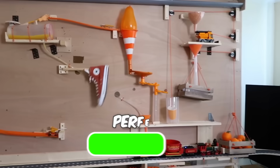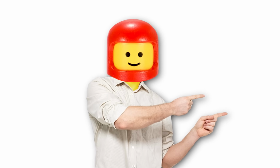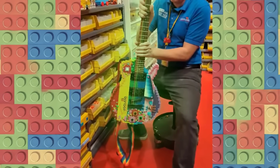Literally everything had to be perfect. So it's no wonder it took 34 tries. You might be thinking that this is the best LEGO invention ever. And you're probably right, but one of the best contenders has to be this working LEGO guitar.